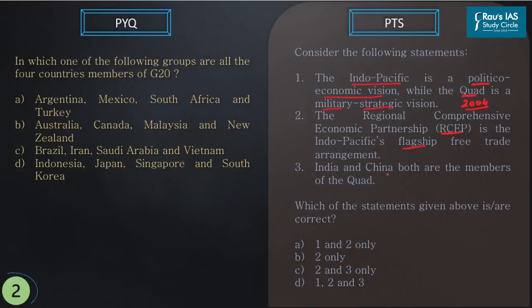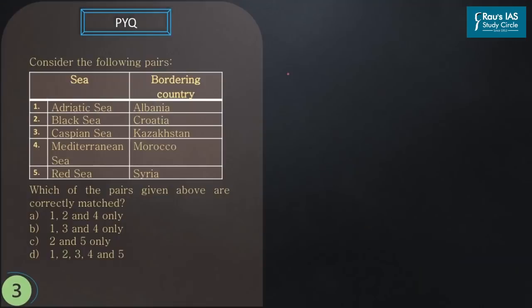Third statement is India and China both are the members of Quad. This will be paradoxical because Quad is said to have formed to counter China, to contain it. So China being part of Quad sounds incorrect. Third statement is incorrect. You remove option C and D. First and second statements are basic and correct. So correct option would be option A.